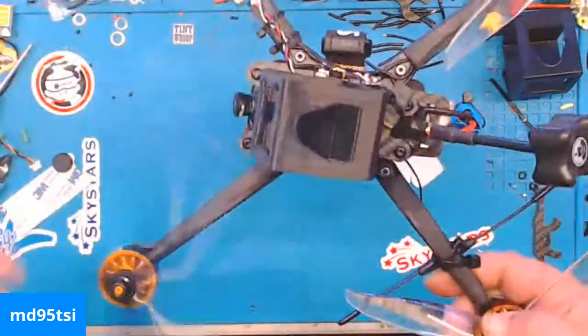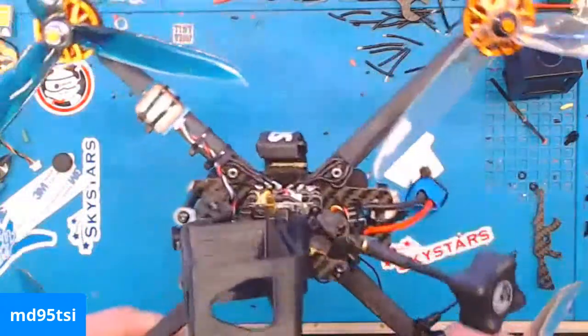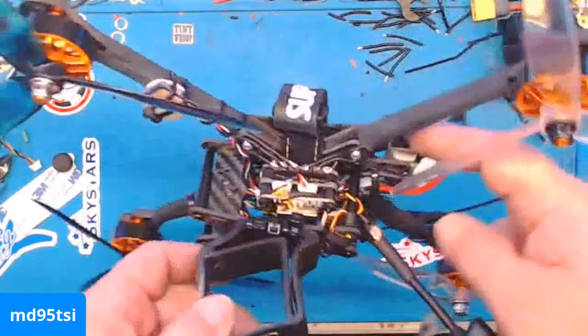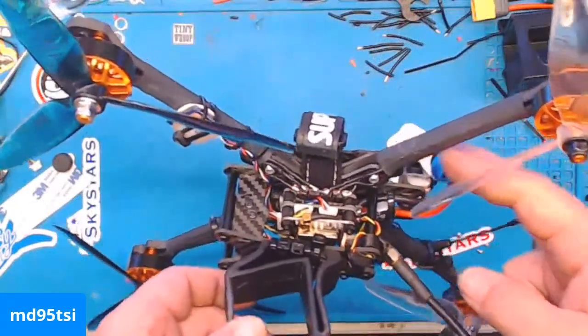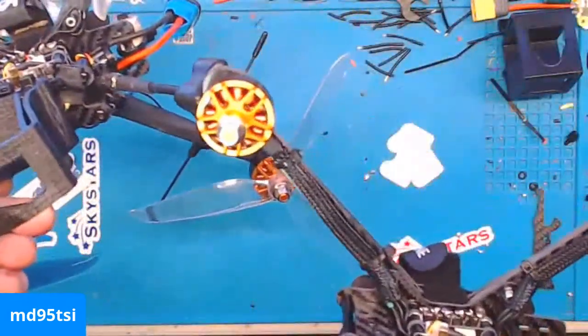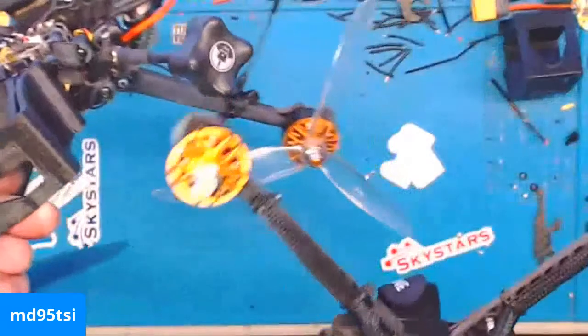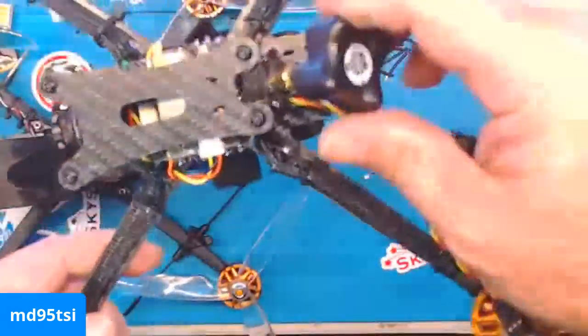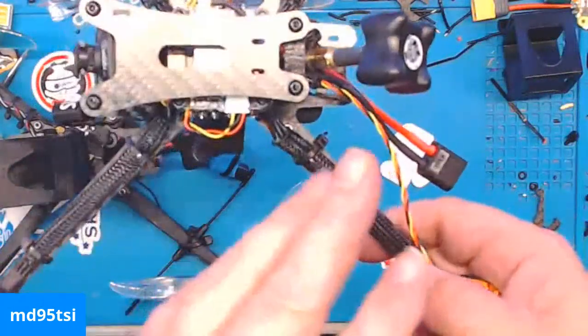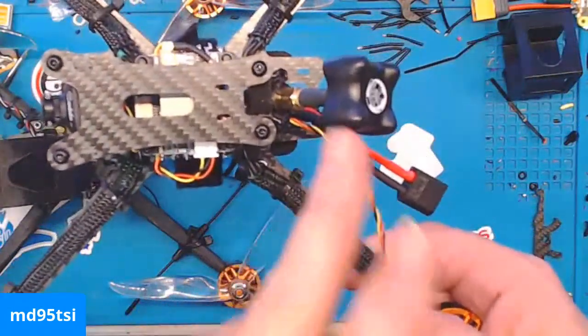It doesn't matter to me to see props. I was real impressed with this thing. When I went out and flew it, I put 6S on this also. I ran it multiple times with 6S, and this setup right here, I got that TBS Triumph longer antenna on it. They give you the TBS Triumph style antenna, and I got almost a half mile on just this antenna, this setup.